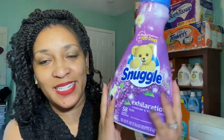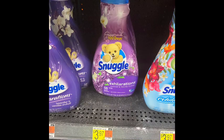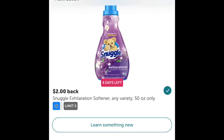Great deal. Next deal I decided to do, guys, was on the Snuggle Exhilarations. This is the 58 load. It was priced $3.97 in my Walmart. Didn't have a coupon, so I paid $3.97 in store. There is a $2 Ibotta rebate, making the final cost only $1.97. And this one smells really good.